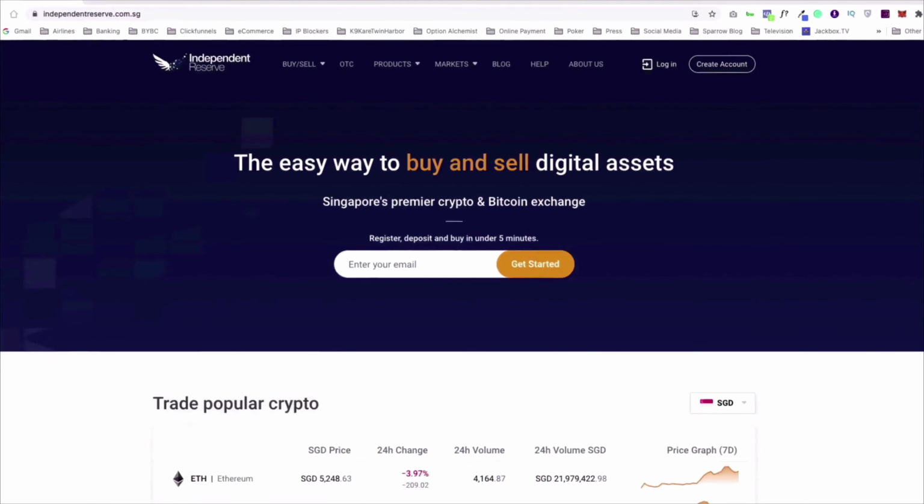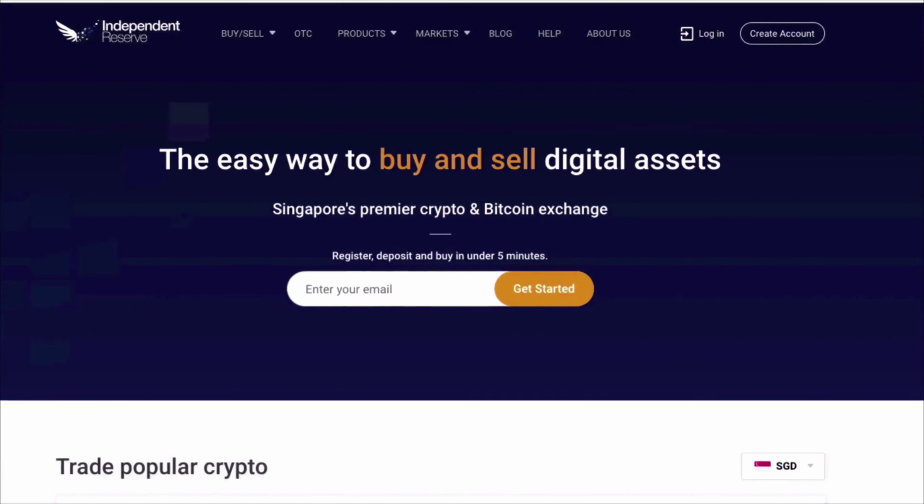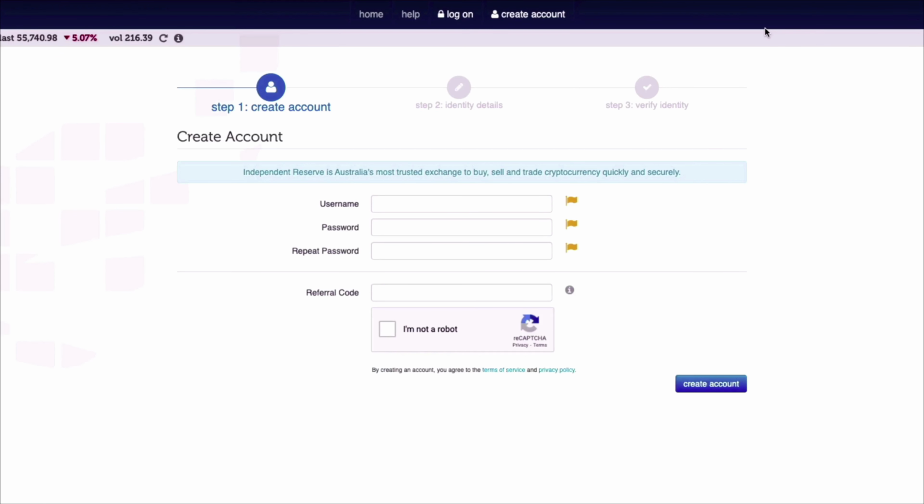Okay, so to open up an account with the Independent Reserve, the first thing we need to do is go to the website. So that's in Singapore, independentreserve.com.sg, and you can see at the top right there, the Create Account button. We come in, we need to establish a username and a password which we need to verify. For the purposes of this demonstration, I'll use Option Alchemist, which is the name of the YouTube channel. Okay, I don't have a referral code and I'm not a robot. So let's just go ahead and click the Create Account button.